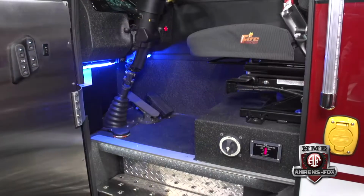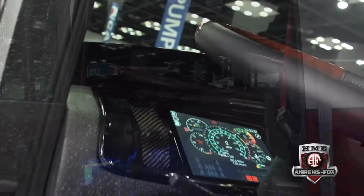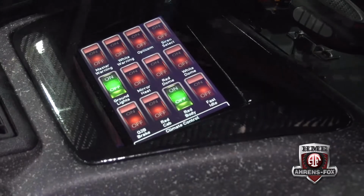Okay, we're around the driver's side of the truck now, where HME has done a lot of work to infuse technology into the whole driver experience. So Rich, could you tell us a little bit about what we're looking at here? Sure, Chris. We've got a carbon fiber brow and bezels around our digital touchscreen instrument panels. It also features a Zolatone covered composite dash and armrest. All of our warning lights on both the officer and driver's side are also a digital touchscreen.